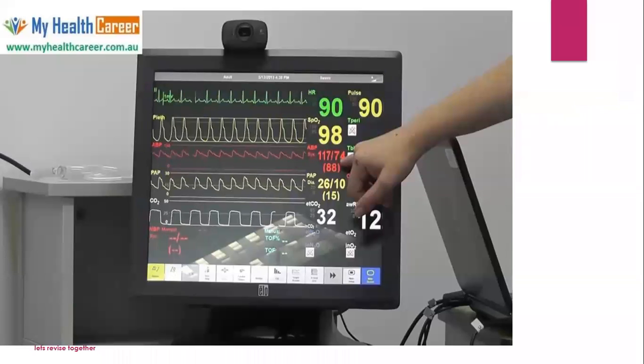So this is a monitor. You will be having not exactly the same, but a monitor which is like this. Basically, you are looking for heart rate, SpO2, and blood pressure reading. Sometimes there is heart rate and pulses here, okay? This is ECG. And on some monitors, you can even see temperature, but normally these four things are there on the monitor.